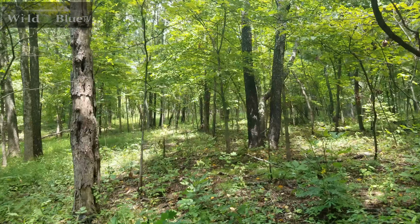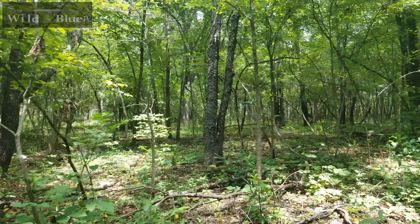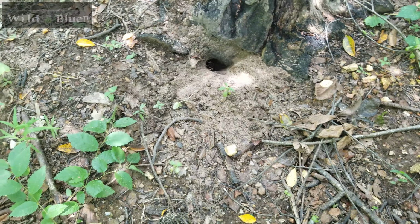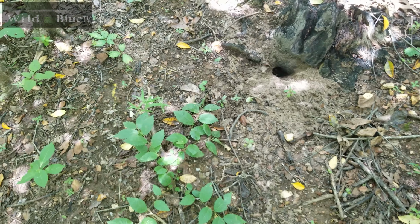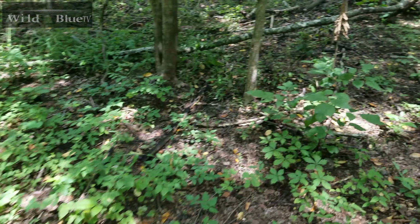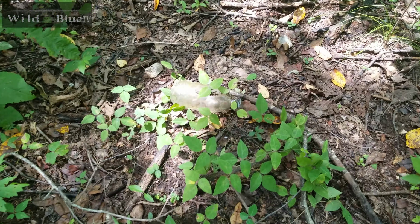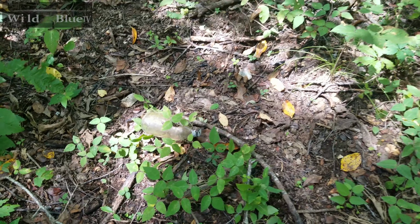Definitely have to come back here. Might do some kind of overnight stay. See some kind of little burrow there. Is it a snake or possibly some kind of rodent? I don't know. Sounds like we got a storm coming in. I'm hearing some thunder. Got an old glass bottle here. Water or something in it.